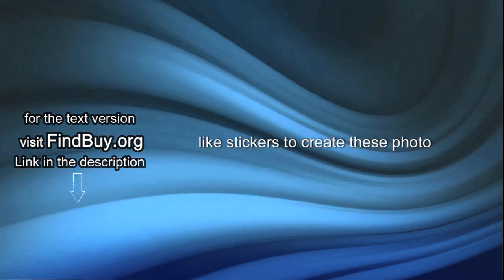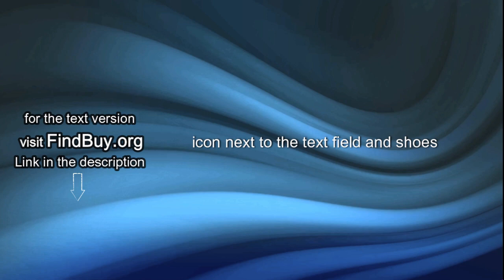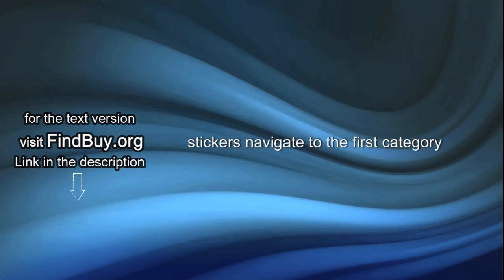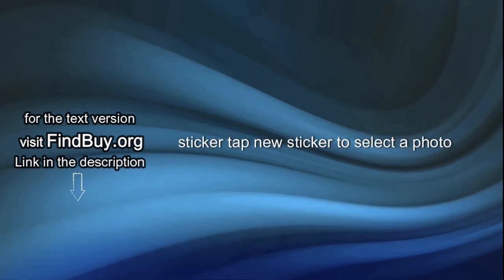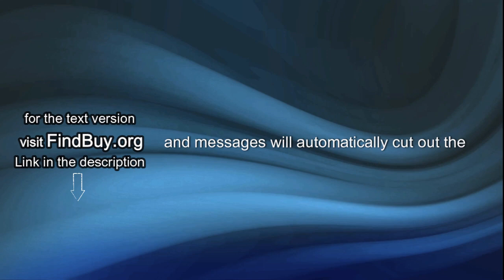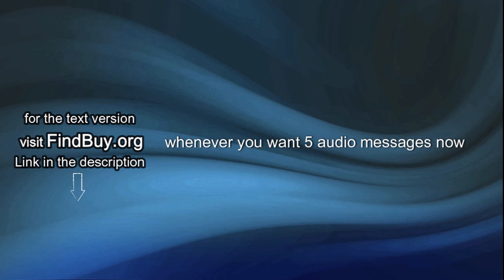To create these photo stickers, open a Messages conversation. Tap the plus icon next to the text field and choose Stickers. Navigate to the first category icon, which looks like a blank folded sticker. Tap New Sticker to select a photo, and Messages will automatically cut out the subject and create a sticker to send whenever you want.